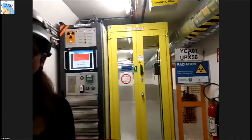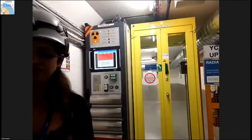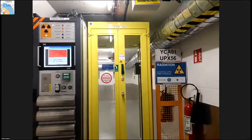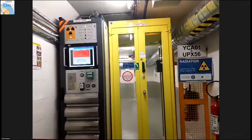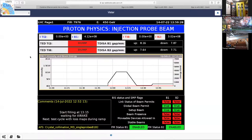Okay, did we say why we cannot access at the moment? Yes, we cannot. The beam operations are going. The beams are there, and there is a lot of radioactivity. So for safety reasons, the access is not allowed. They close this access while they are doing this operation. And as I said, there are special days, which we call technical shutdowns. You can see that the LHC status is injection probe beam, and soon we are going to start another fill. So that's why the access is closed.